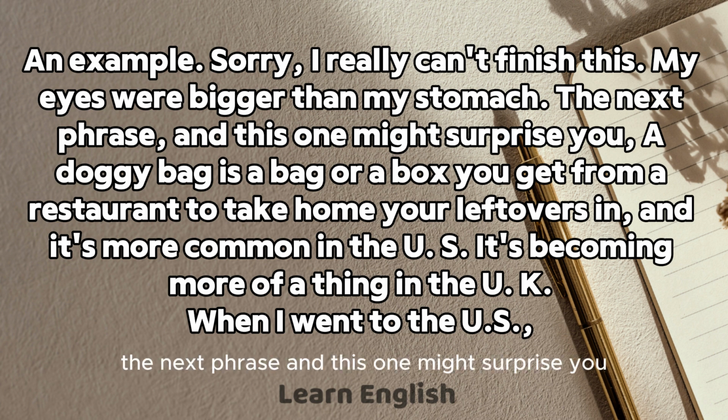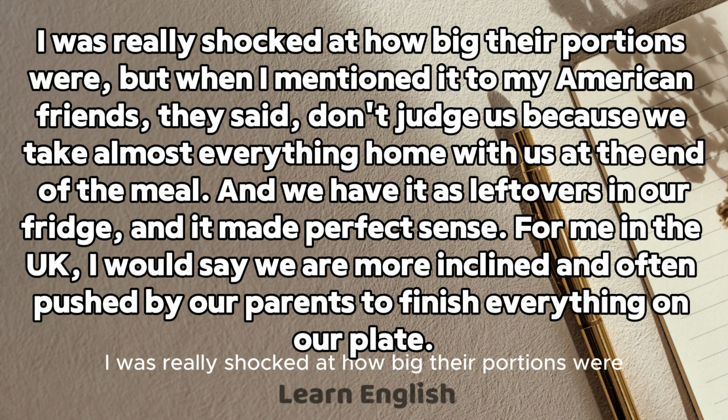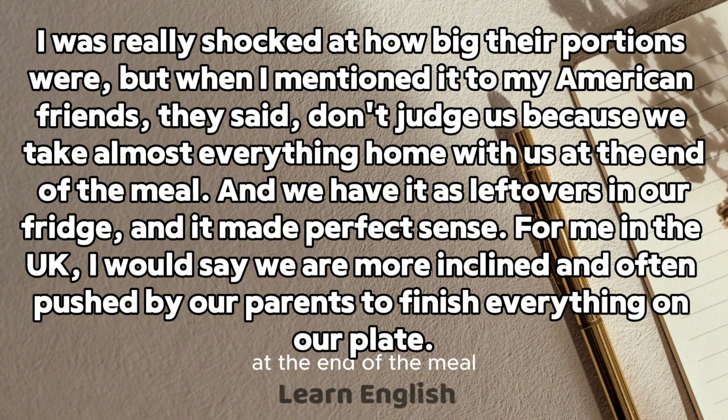The next phrase, and this one might surprise you. A doggy bag is a bag or a box you get from a restaurant to take home your leftovers in. And it's more common in the US. It's becoming more of a thing in the UK. When I went to the US, I was really shocked at how big their portions were. But when I mentioned it to my American friends, they said, "Don't judge us because we take almost everything home with us at the end of the meal. And we have it as leftovers in our fridge." And it made perfect sense.